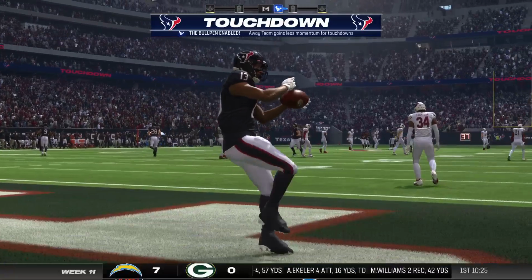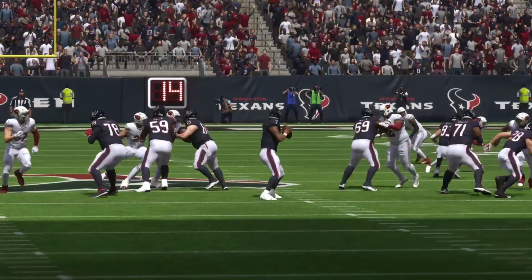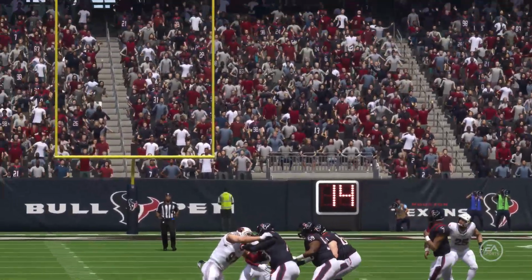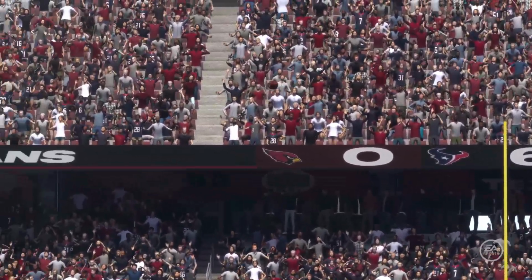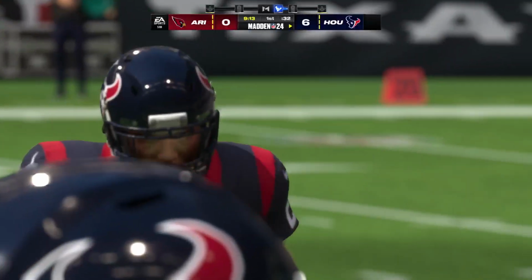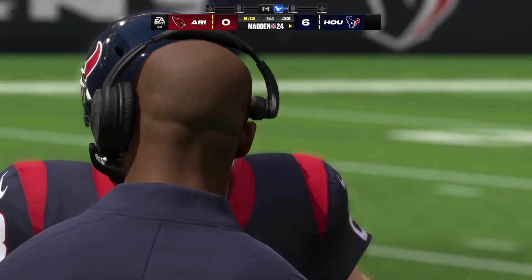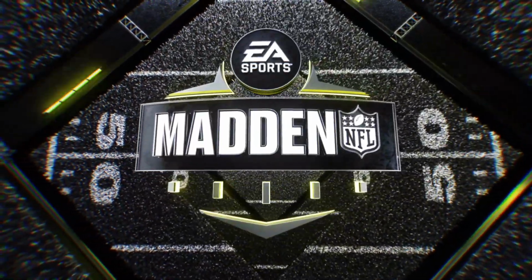This is caught inside the 15. Touchdown, Houston. Tank Dell with touchdown number 7 on the year. And the Texans get the upper hand as they're on the board first here this afternoon. Boy, just zero hesitation from the rookie passer there, partner. He is coming out fired.